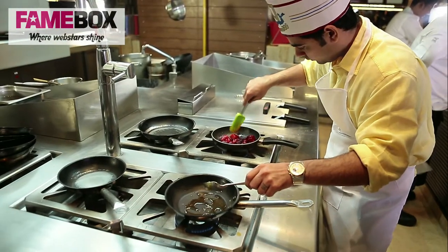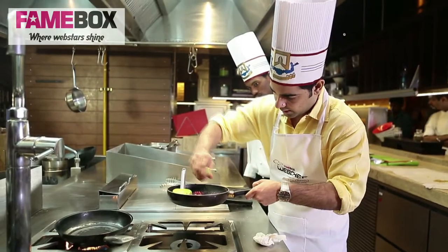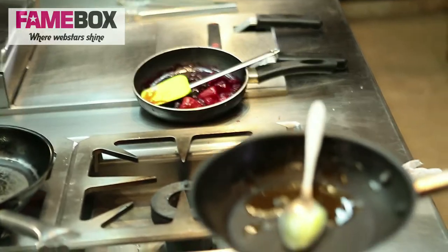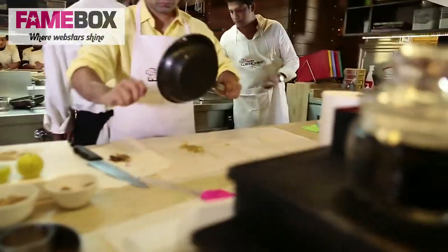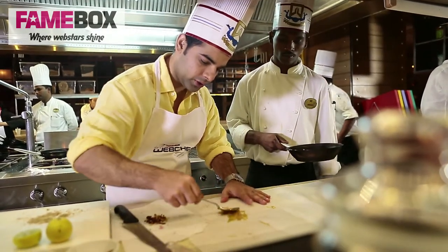I'm preparing the blueberry compote. I'm waiting for the right color to come. I'm going to use the lemon in this so that it cuts off the sugariness, gets it down. Not as easy as it looks. I think we need to make more of this caramel.